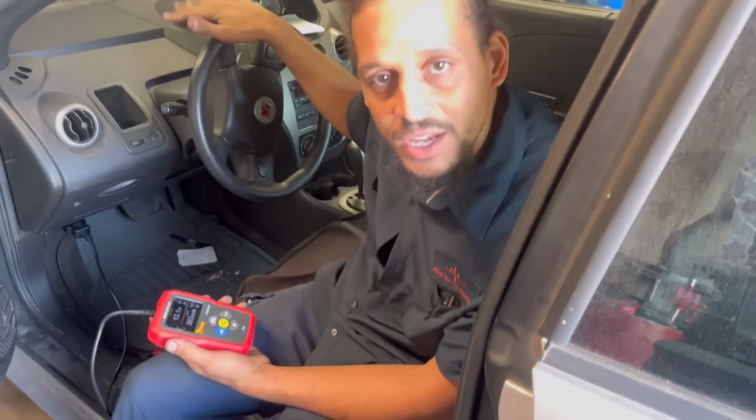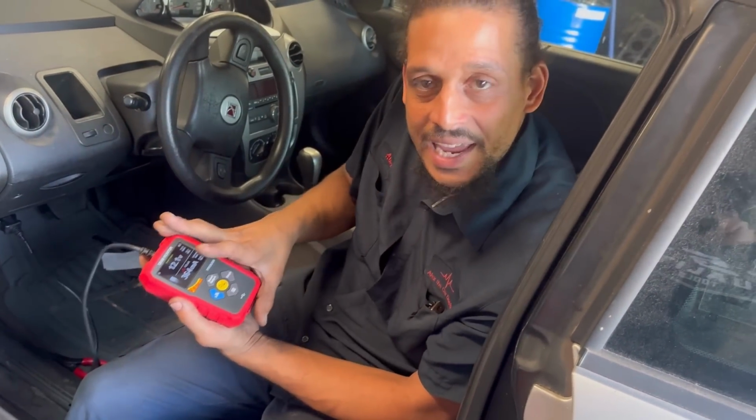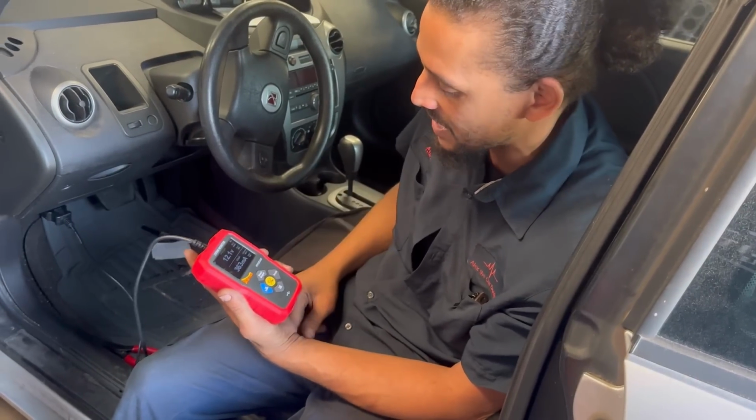If you have a Honda, you know what I mean about the radios. They lock themselves if you don't continue to apply power to it. So it's a battery saver too.